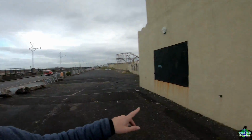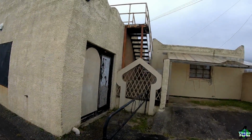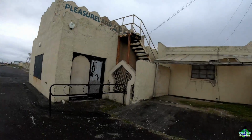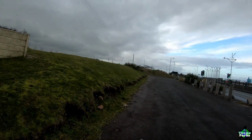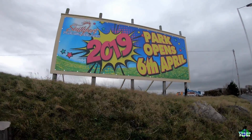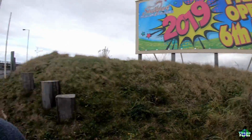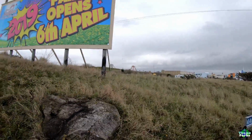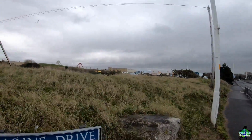But you look at this structure here. When you're driving along the main road here at Southport, this is the first thing you see. So there are some lovely touches going on at the park, but there's definitely some work left to do. Opening on the 6th of April. Quite a late Easter this year, so 6th of April, that's when they'll be back.